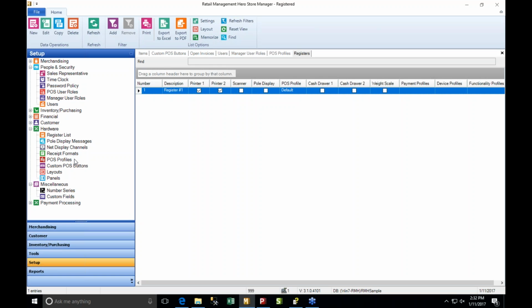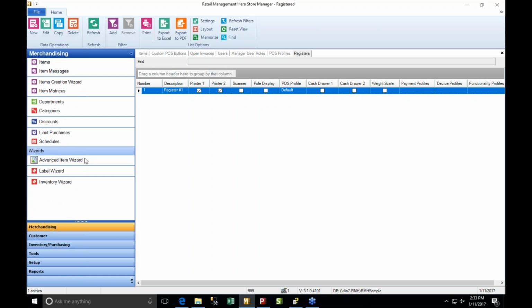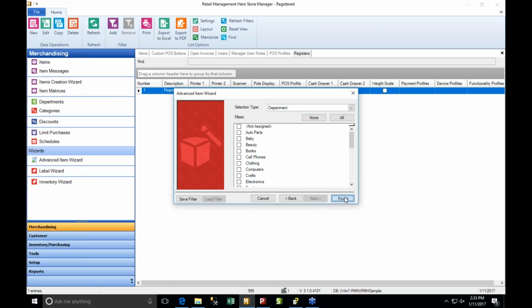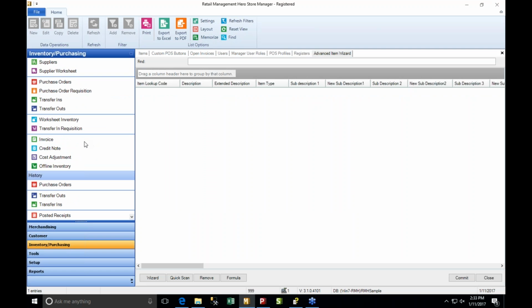One of the other major enhancements is the wizards. There are wizards all over the place inside of RMH. They were kind of hidden and buried inside of RMS. I was actually working with a customer earlier this week who didn't know that some of the item wizards were there, and they've been using the RMS product for over 8 years. They just had never clicked up into the menu to get to the wizards, so they didn't know how any of those wizards worked. So we've got advanced wizards inside of the Retail Management Hero product.